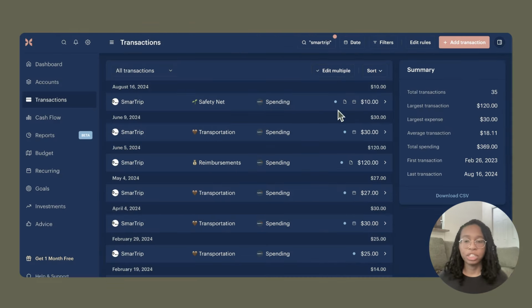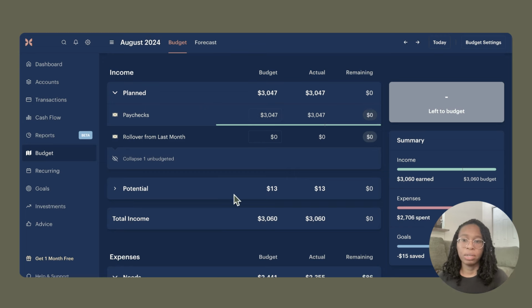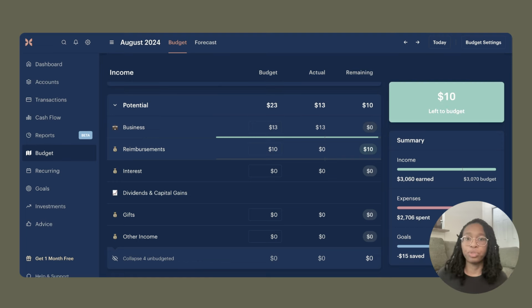And now that I've marked this transaction as work related, this prompts me to request a reimbursement from my job, which I already did today, and I'm expecting to get that $10 back into my account sometime this month. So I'm going to go to my budget, and we're just doing this for August right now. We're going to go to potential and then reimbursements, and I'm going to say that I'm expecting $10 this month as a reimbursement for that expense.